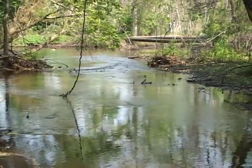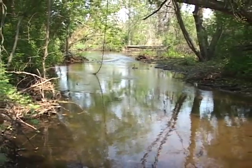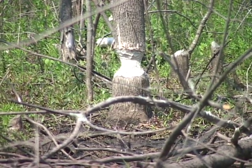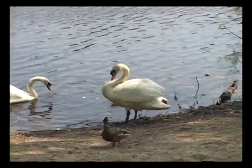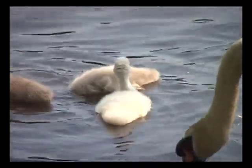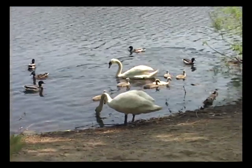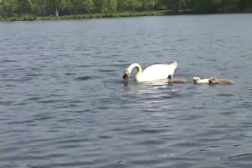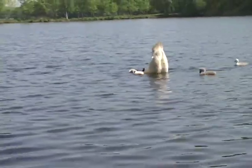Fowl Brook is doing well now. And the local beavers are busy. In competition between swans and ducks, the biggest swan wins out. As the swans go into deeper water, the ducks can then safely go to shore.